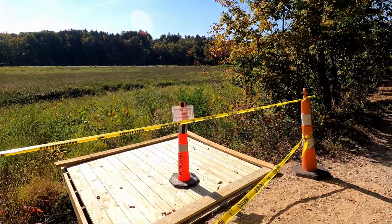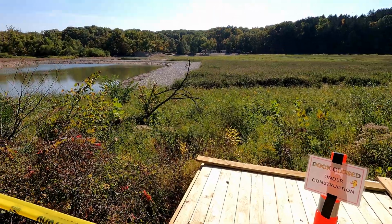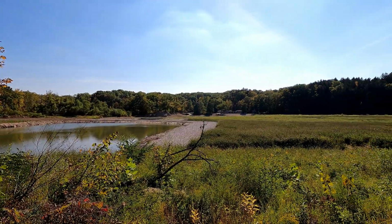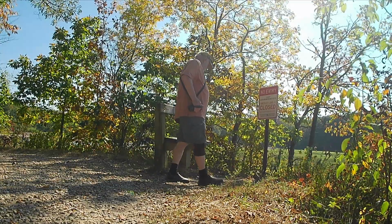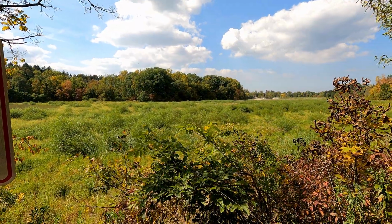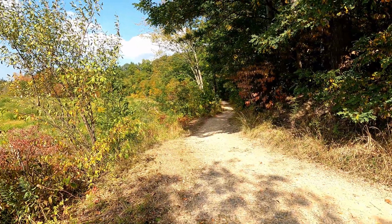Dock is closed, under construction. Thank you. But thanks for rebuilding it. Wow, they move quickly around here. They certainly do. We were here a long time ago. The path does continue and go around that way. I think this is as far as we're going to go today.